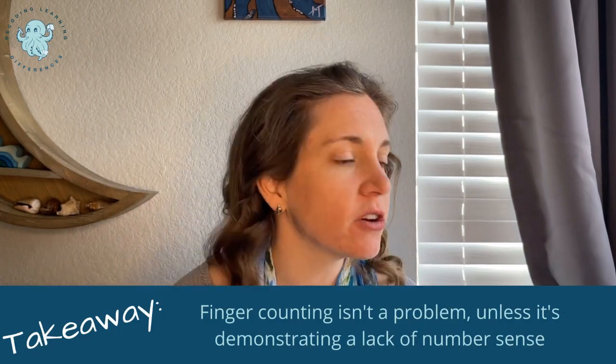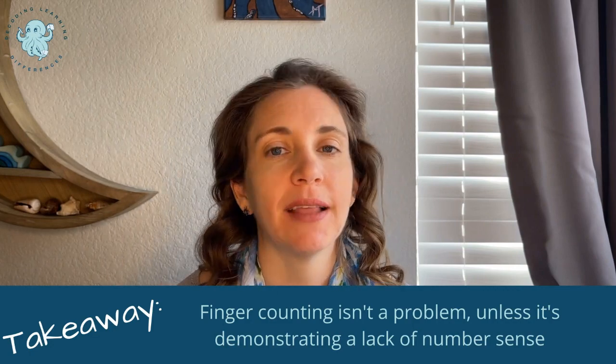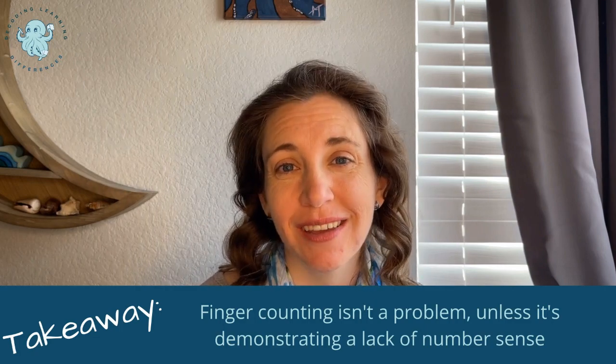So, takeaway for today, finger counting is not a problem unless it is demonstrating a lack of number sense. And then we need to do something about it, and there's some strategies that work, especially teaching and practicing counting on.